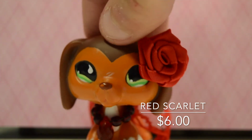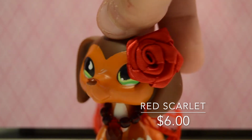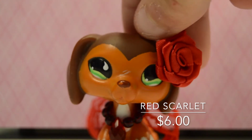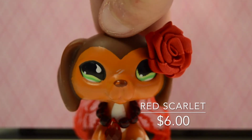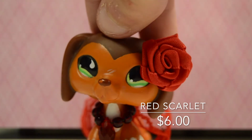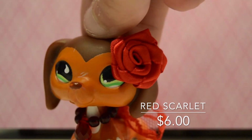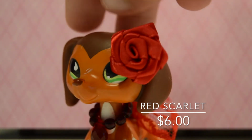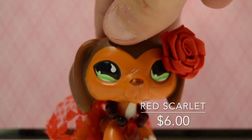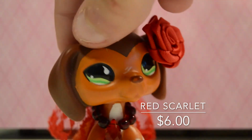skirt, and this one's a little bit more expensive because I don't have any red lace left, and I got all the lace that is used in these dresses from my grandmother, because she used to be a big sewer. So I don't really have any more red lace, so this one's a little bit more expensive. It's $6 because this one is more of a limited time outfit. I only have 8 of these outfits available, and once they sell out, they sell out. So yeah, here's the Red Scarlet dress. If you would like this dress, I would definitely hop on it sooner than later. So yeah, that's Red Scarlet.